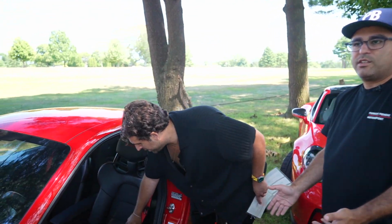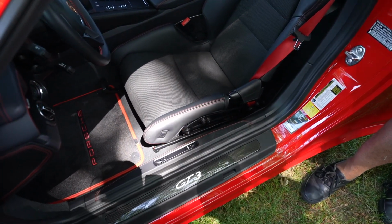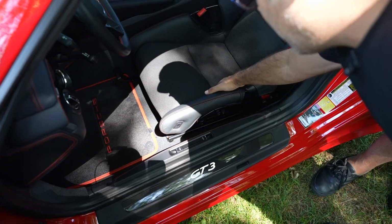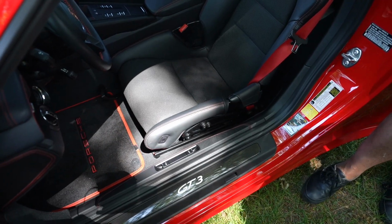This is the protector, dude. The edge guards. Yeah, the edge guards. Ed guards? Ed guards. I'm sorry, Ed. But to me, this is just a condom. And it's great. So these things go on all the generations. They protect the seat bolsters.